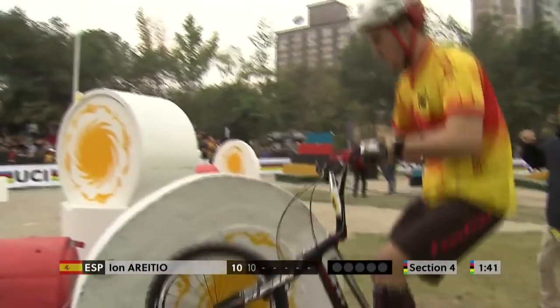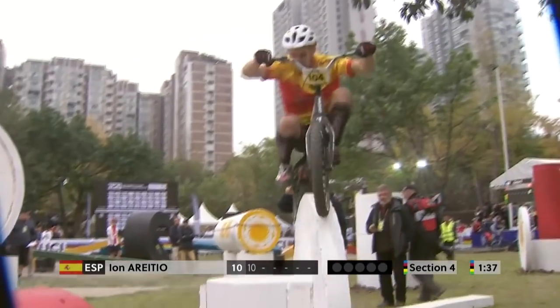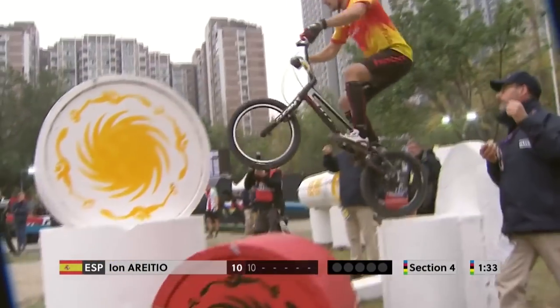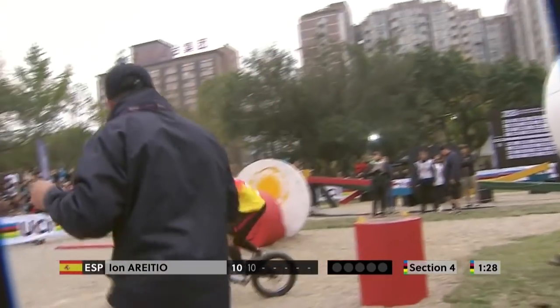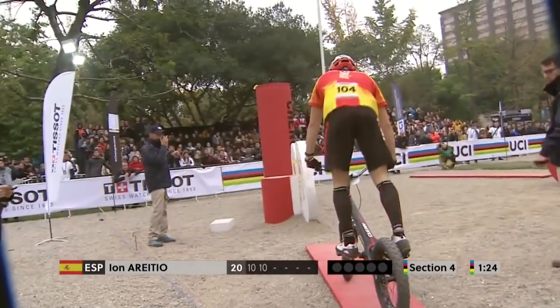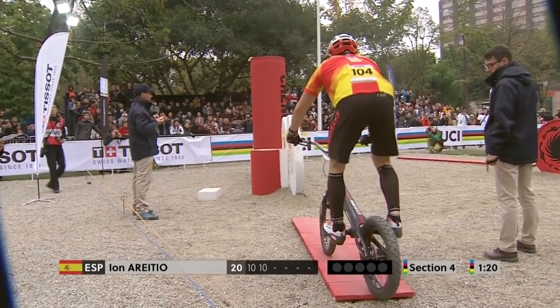And he's going to want a good result to get back into it. Oh, look how smooth that is. And that's a big side-up. That targeting is awesome. So when you say side-up, basically hopping up vertically sideways onto an obstacle. That was the move that they needed to do on that section. And that is a big side-up.